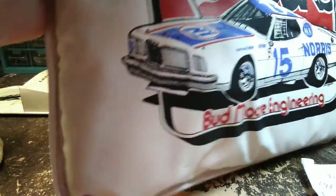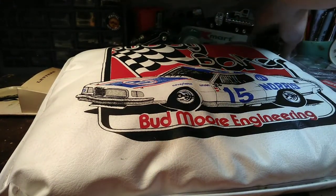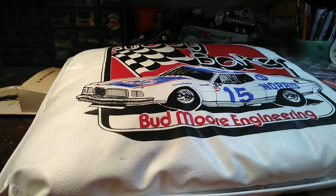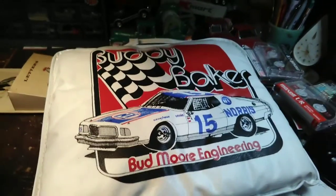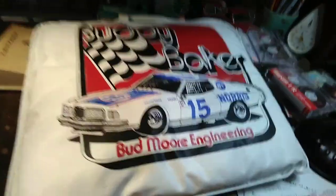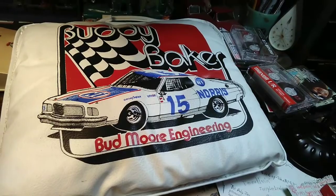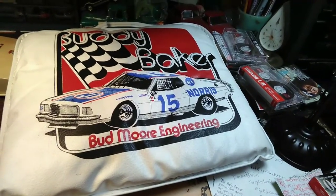I got a seat cushion. Oops, we're hooked on my lamp here. I don't want to lose those pieces. Those are important. Got Buddy Baker, NASCAR. Obviously, by the style of the NASCAR, this is an old cushion. It says Budmore Engineering.